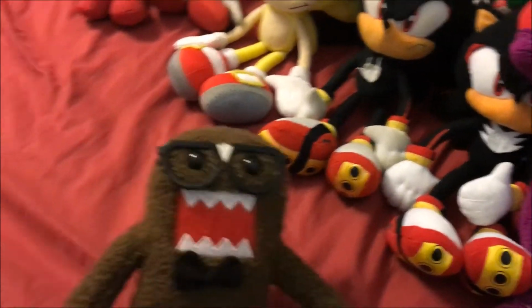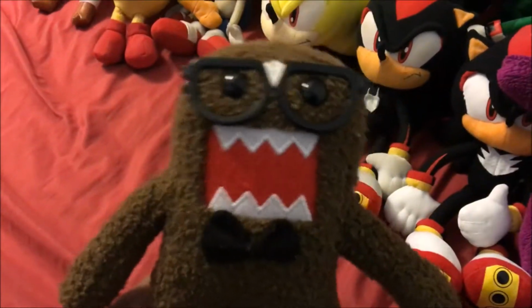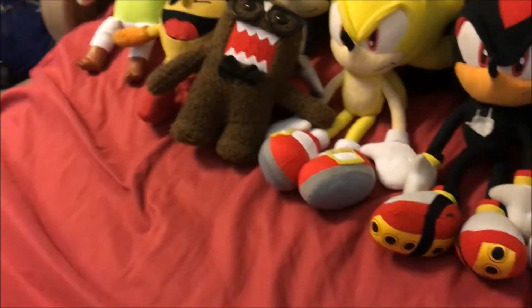I gotta say, I absolutely love this plush. We call him Little Dick Mike. Not exactly sure why, but we just said, oh, why not Little Dick Mike? So yeah, there's Dumbo, but we call him Little Dick Mike.